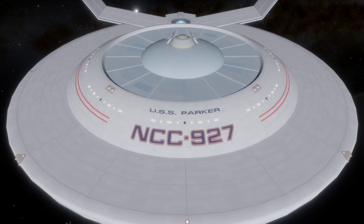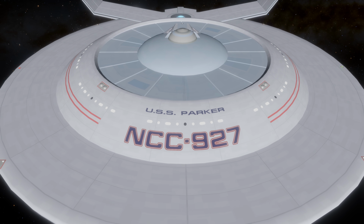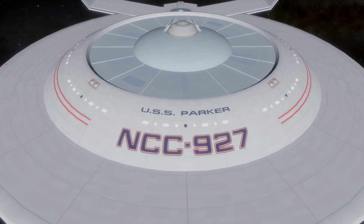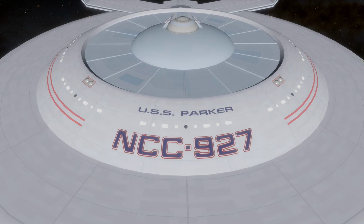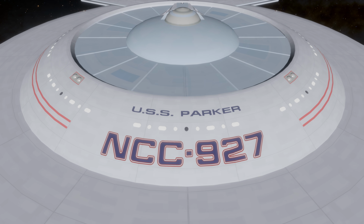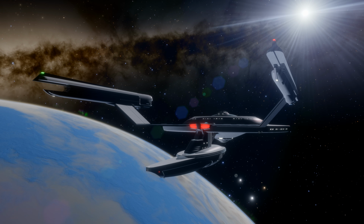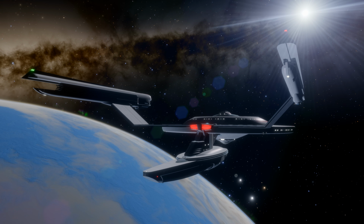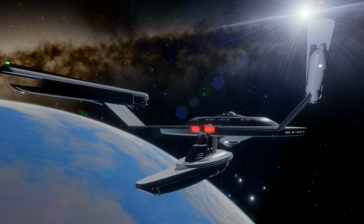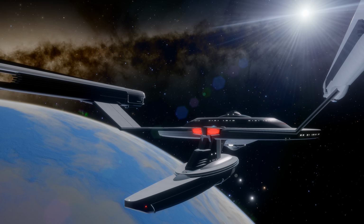Tactically, the Parker class would not be well equipped. Though it did contain a standard complement of dual phaser emitter banks, the Parker class would only contain one forward-facing launcher, whose primary task was actually the launch of scientific equipment such as sensor probes. However, where she lacked in weaponry, she more than made up for in defense. Containing a new and stronger version of the defensive shielding for the era, the Parker class's hull would also incorporate Victrium into its hull plating.